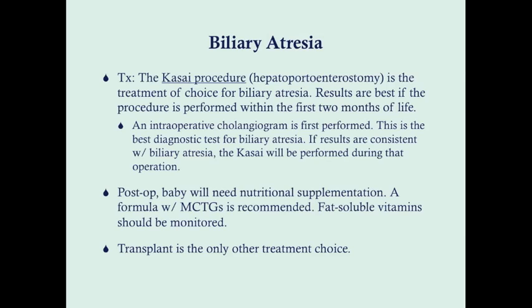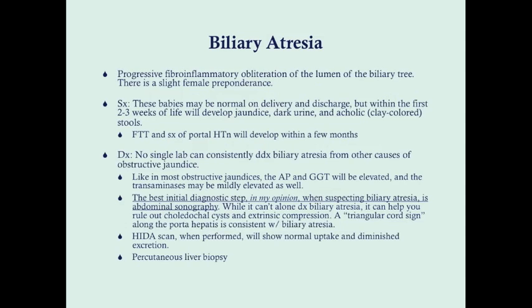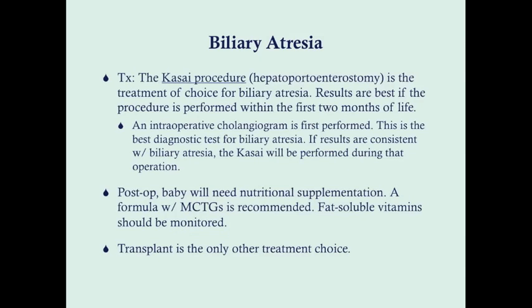An intraoperative cholangiogram is going to be performed first. This is the best diagnostic test for biliary atresia. Remember, though, you're going to do the HIDA scan. That's going to be to get your tentative diagnosis, and then you'll do surgery. And then the intraoperative cholangiogram will be performed while you're doing the surgery, and that really gives you your definitive diagnosis for biliary atresia.